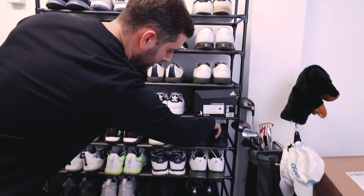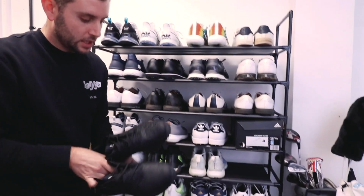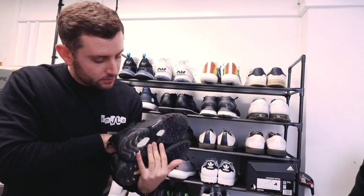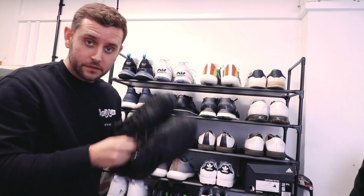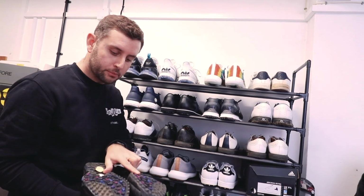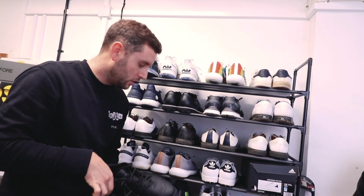Now moving on here, if you've watched my most recent video, you'll know that these are a pretty recent pickup. These are the triple black. These are the Midnights. All black outfit. Once again, these things just look so good. Really sporty looking pair. Big fan of these.